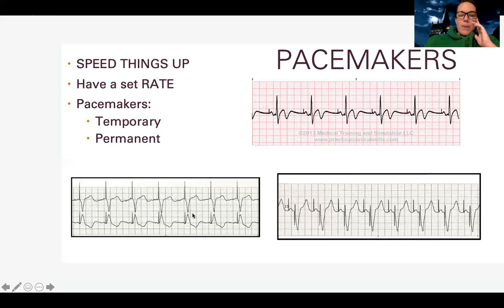We can also have a pacemaker just for the bottom of the heart. In this lower left-hand corner, this is a picture of a ventricular pacemaker. You can see that wide and ugly looking QRS, and that's because this is not this person's heartbeat. This is a pacemaker forcing this patient's heart to beat. So it's always going to be wide when they have a pacemaker.